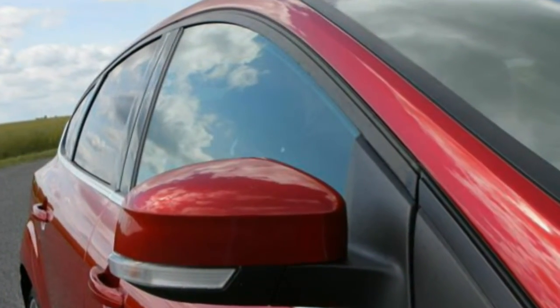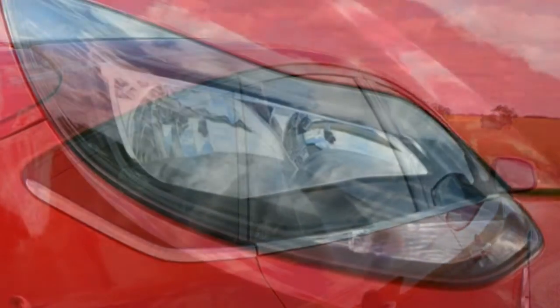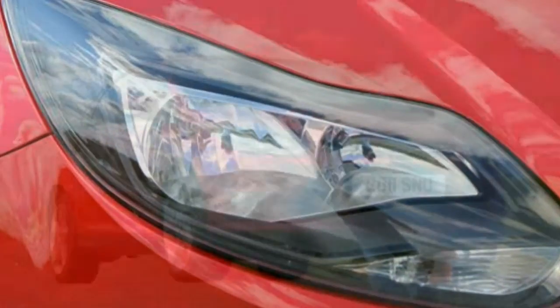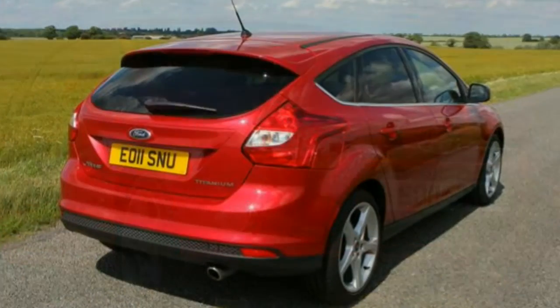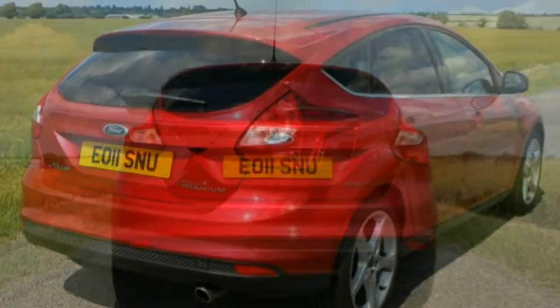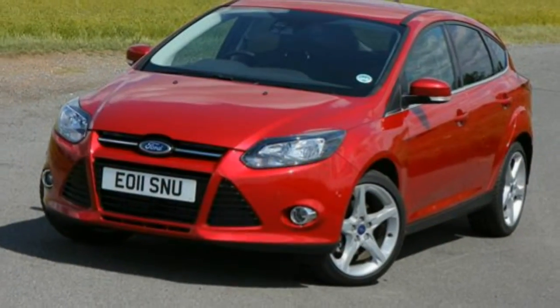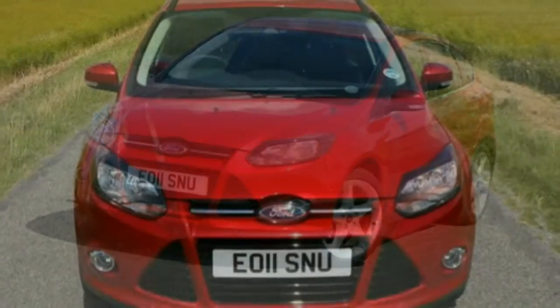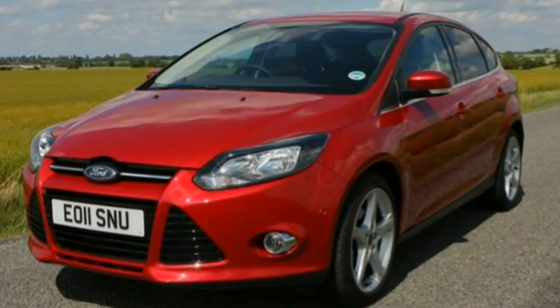The ride is excellent, the best in class, and even after a couple of hours of hard driving we emerged from the car feeling very fresh with no aches or pains. Road and engine noise was well contained, but there is a little bit of wind rustle coming from the wing mirrors.